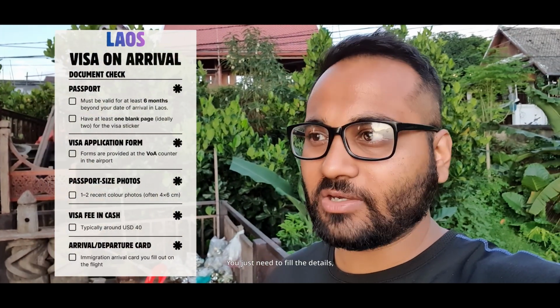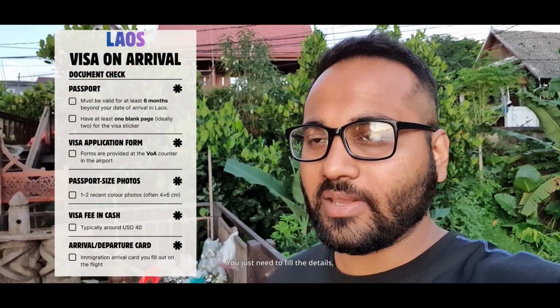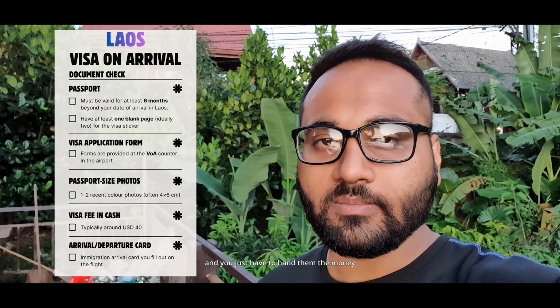First of all, when you arrive at the airport, they'll just give you the form for visa on arrival. It's a very simple form. You just need to fill in the details and where you're staying as well, and attach one passport size photograph. Once you fill it, you just have to stand in a queue, and that would take like 5-10 minutes, and you just have to hand them the money for the visa.